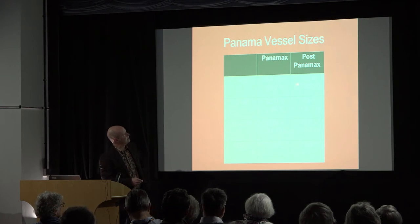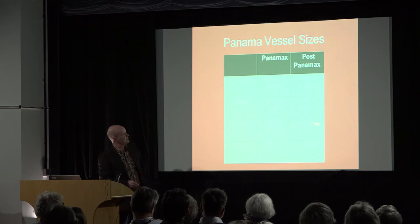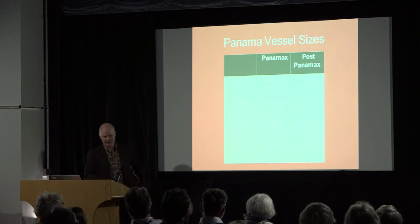Post-Panamax, a longer vessel, 366 metres, 49 metres wide, and a draft of 15.2, and that could take about 13,000 containers.